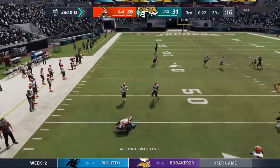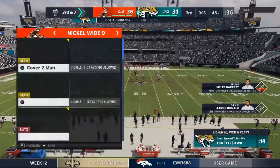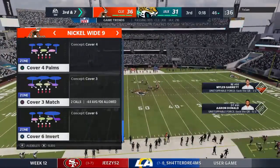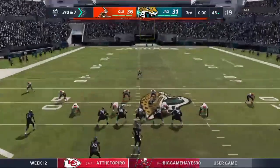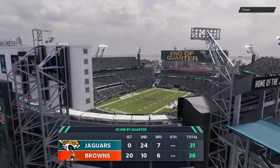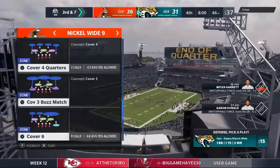Now a toss left side into the hands of his tight end. And he'll be taken down at the 46-yard line. The reception good for 7. It's 3rd down. 7 makes it 3rd and 7. And as they come to the line, they will not be able to get off another play as time has run out on this 3rd quarter. You're watching the NFL on EA Sports.